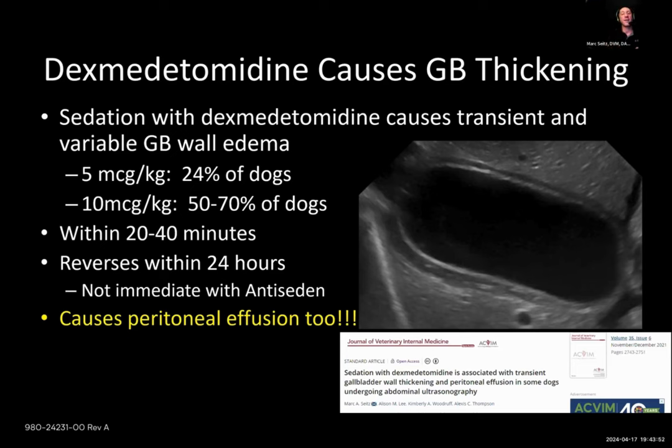And as it turns out, it just seems to be a phenomenon related to the pharmacokinetics, or I shouldn't say pharmacokinetics, but the physiologic consequence of giving dexmedetomidine. So what we saw, real simply, we did a nice little prospective observational study. And in routine dogs getting sedated for radiographs, about 80 or 90 of them, at 5 mic per kg, we saw a gallbladder halo in 1/4 of them. So this is common. You are going to see it.